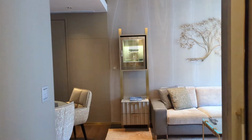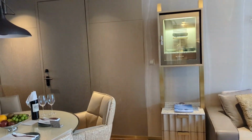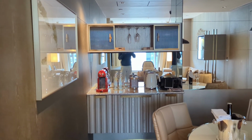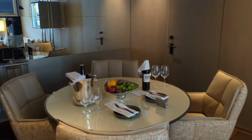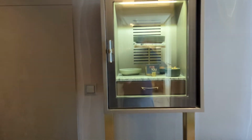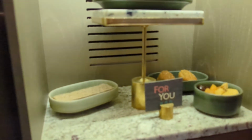Going through to the left, this is your living room with your mini bar and tea and coffee making facilities over there, dining table for four, and they have what they call a vitrine, this glass display cabinet with treats laid out. So I happen to have cheese and crackers and some type of scone.